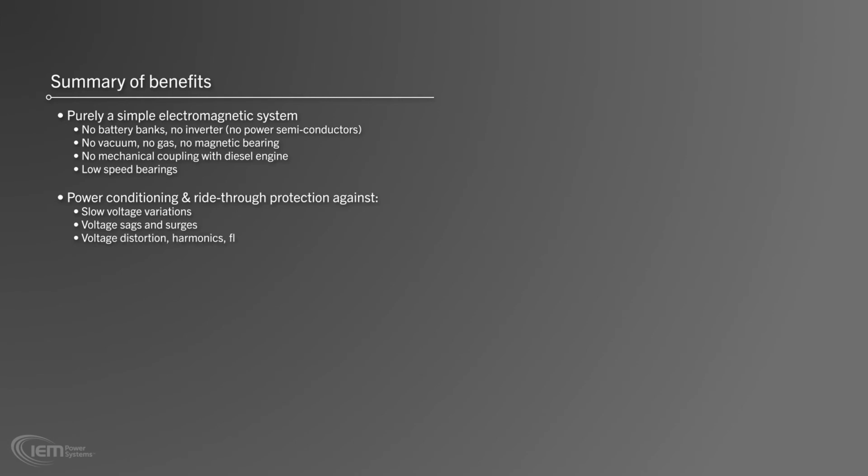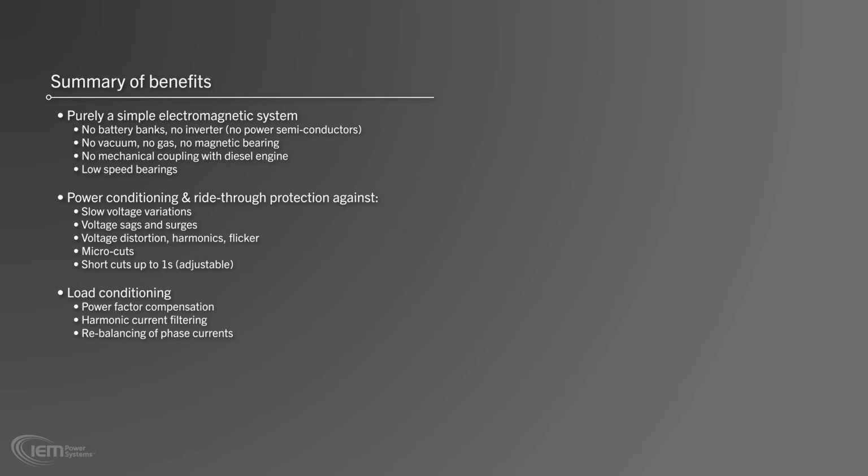The Rotabloc UPS provides voltage conditioning and ride-through protection against slow voltage variations, voltage sags and surges, voltage distortion, harmonics, flicker, microcuts, and shortcuts up to 1 second, adjustable. The RBT system also provides load conditioning with power factor compensation, harmonic current filtering, and rebalancing of phase currents.